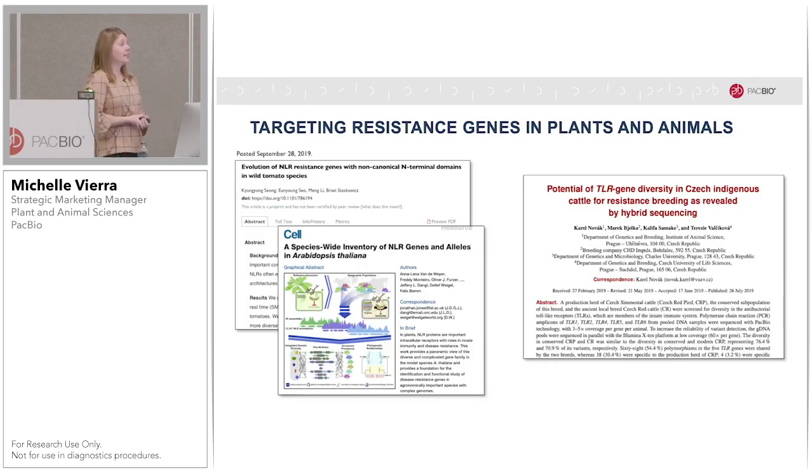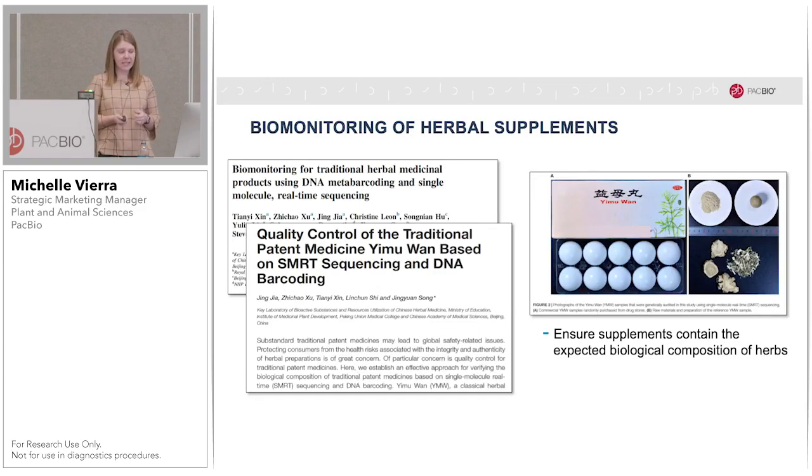Not surprisingly, we also see a lot of targeted projects looking at resistance genes across different plants and animals, some in tomato or Arabidopsis, a cool paper in Czech indigenous cattle that we see. And an area that kind of piqued my interest was biomonitoring of herbal supplements. So when you think about taking a capsule of herbal supplements that has a bunch of different stated herbs in different quantities, how do you know that you're actually getting what's supposed to be in there? And there were some really cool papers out of Asia where they barcoded and tracked what supplements were in there so that they matched the expected biological composition, which is really cool.